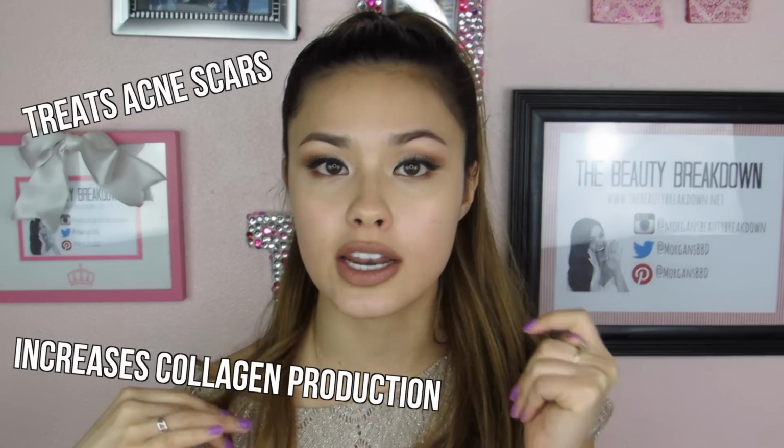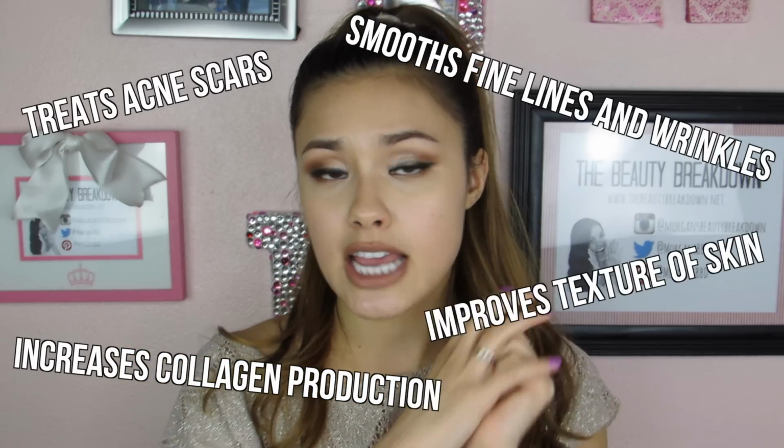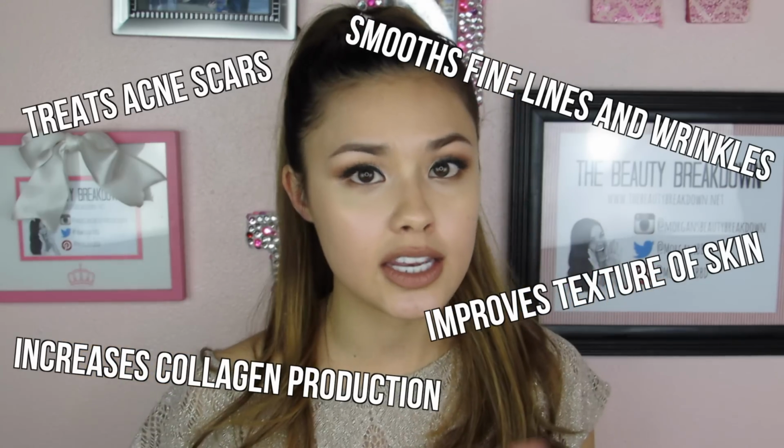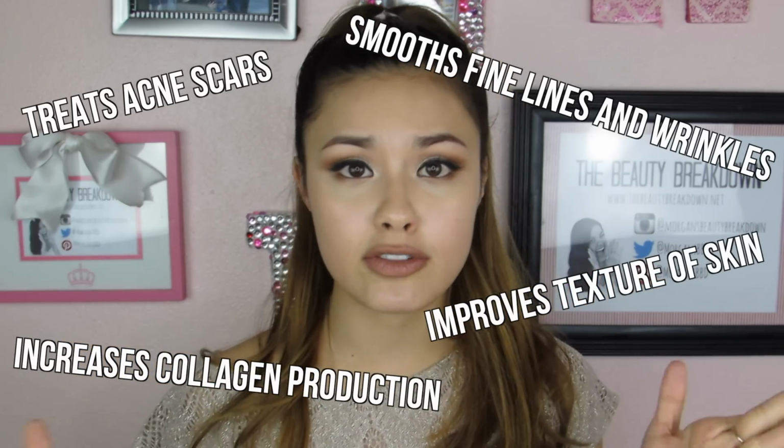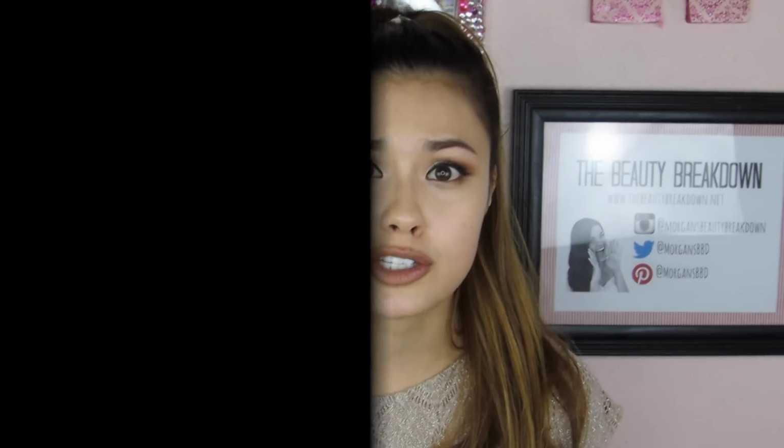Now, derma rolling is great for other skin concerns, not only acne scarring, but it's also good for collagen production and helping to treat fine lines and wrinkles. It also improves the skin's texture, which is essentially why I use it. And it is also great for stretch marks. So any real scars or marks on your skin, sun damage, things like that, derma rolling is excellent for.